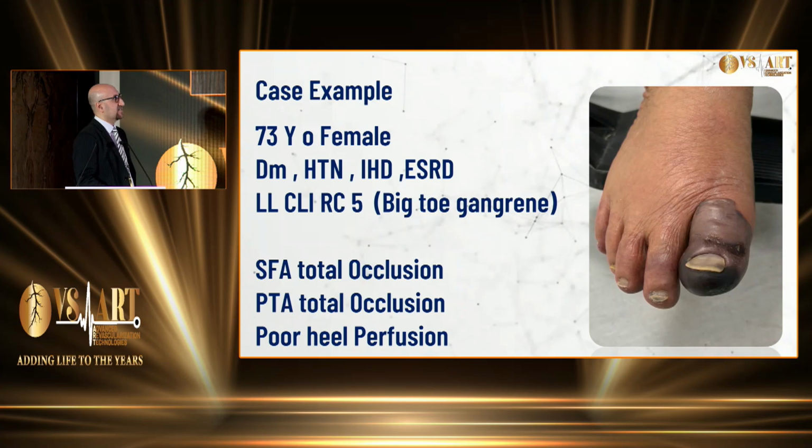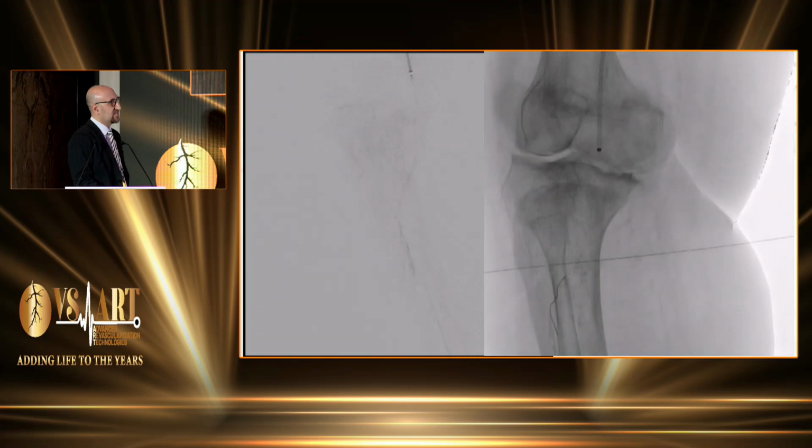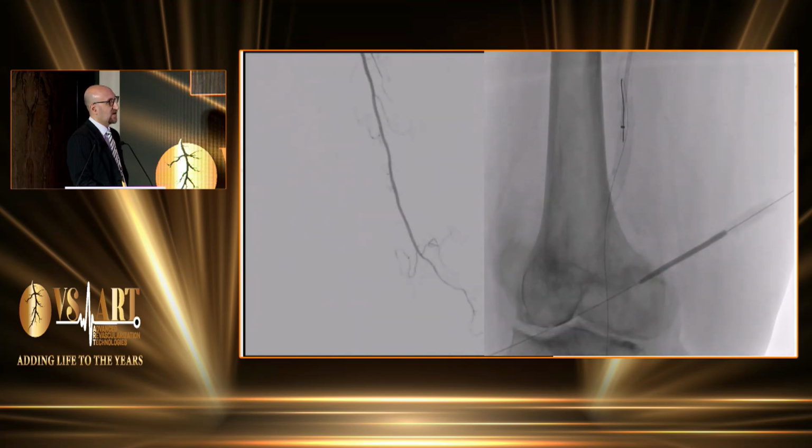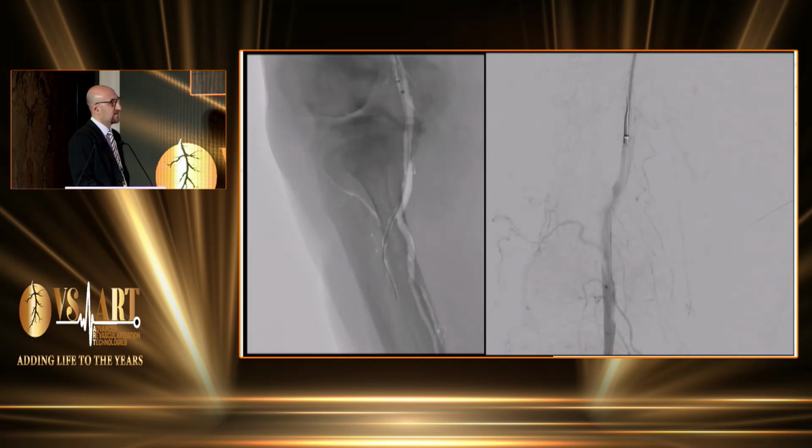So next case is a 73-year-old female, diabetic, hypertensive, end-stage renal disease presented with RC5, big toe gangrene, SFA total occlusion again, BTA total occlusion, and poor heel perfusion. Video. So as we can see here, the SFA segment is intact, but the BTK segment is different. It's heavily atherosclerotic. We have posterior tibial artery, but we don't have the anterior tibial artery.